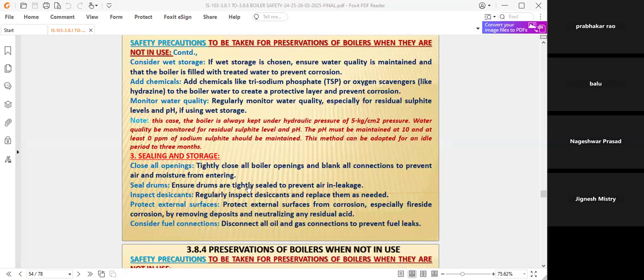Seal drums. Ensure drums are tightly sealed to prevent air leakages, because the mud drum and the boiler level at the steam drum are very important steps to take care of. All the flanges, all the valves going to the steam drum and mud drums, pressure valves, and temperature valves should be very tight, so there is no chance for leakages. Sealing the drums is also important, apart from the valves. Because if we cannot seal the drums carefully, leakage will happen from the steam drum, and the mud drum will also leak. It becomes empty. There we are giving the pressure difference and alkali difference. That's why the wet storage is affected, and you have to see that the drums are sealed perfectly.